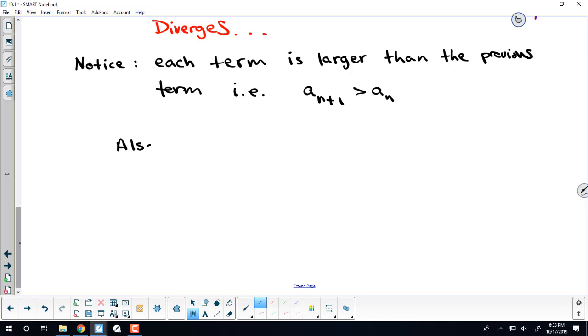Also, note that the limit as k approaches infinity, we're kind of tying all this together with various observations on our terms, of 2k over k plus 7 times the square root of k. What would that limit equal? Infinity over infinity, so you could do L'Hopital's rule, but the leading term up top over the leading term on bottom tells us that limit's going to be 2.